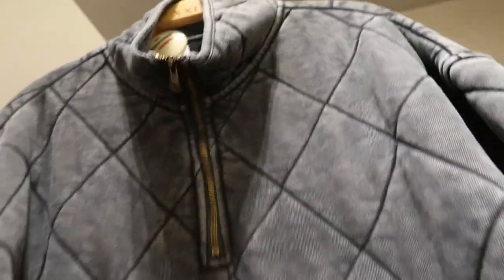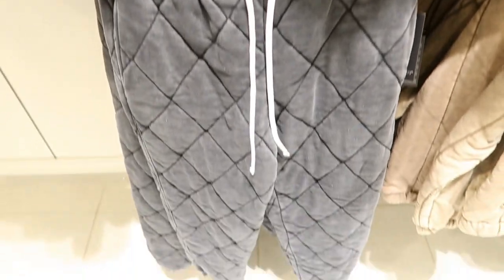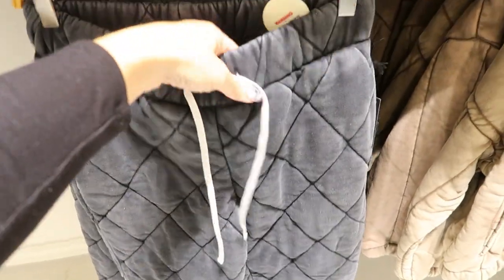And these are $44.99. Down here, I'm seeing the matching jogger. So it has an elastic waistband, drawstring, pockets.